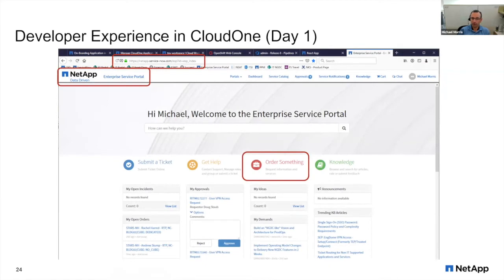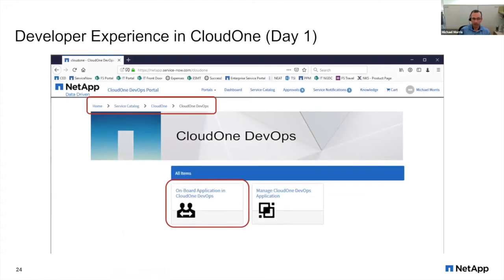The first thing we need to do is run the day one automation, where we onboard this application onto our platform. In ServiceNow, you can see up there at the top is the URL for ServiceNow. We go to our enterprise service portal, which services all sorts of employee needs, whether it's submitting a ticket to the help desk, getting help through approvals, or ordering something like a PC or new software for your computer. We also can order our CloudOne services. Inside that portal, on the service catalog, we have CloudOne and CloudOne DevOps. In this case, I'm going to onboard an application onto CloudOne.